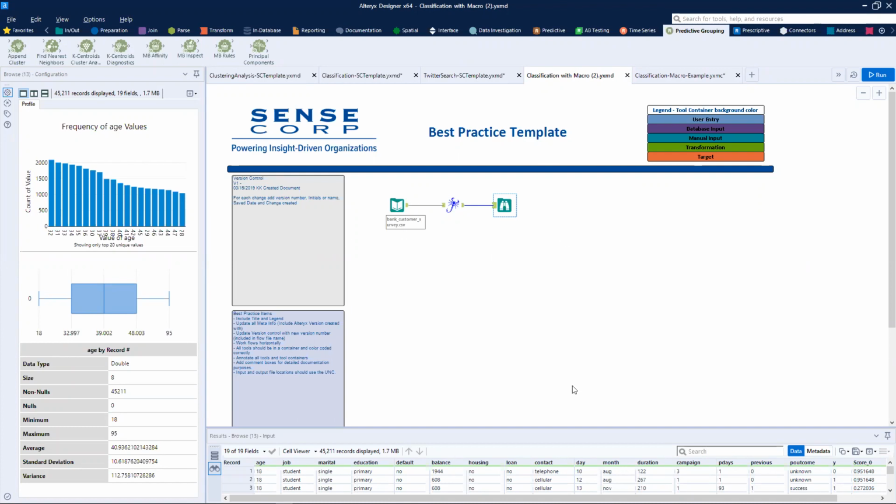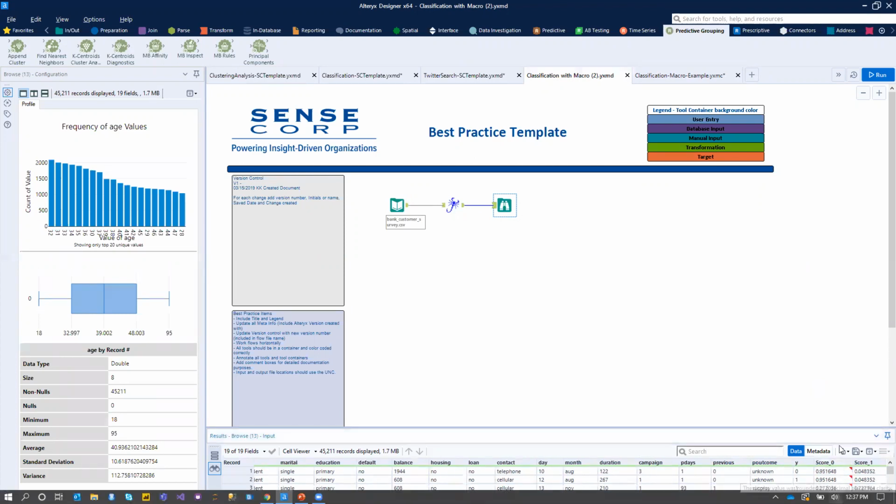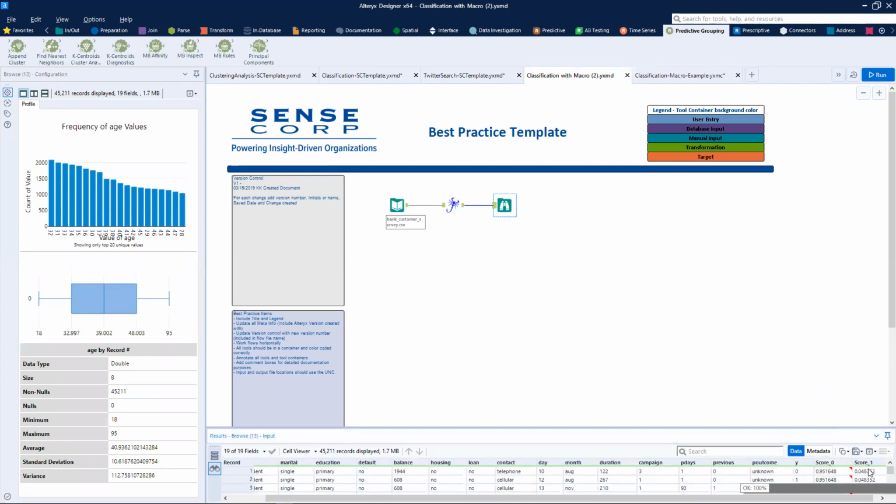If you're not a data scientist, you don't know how to tune all those parameters, you don't know how to train your model, great. You don't even need to think about that. You now just have it as a macro, and you know if you put data in, you're going to get that prediction out. What the prediction looks like is probability scores, probability 0 being you shouldn't call them, probability 1 being you should call them.